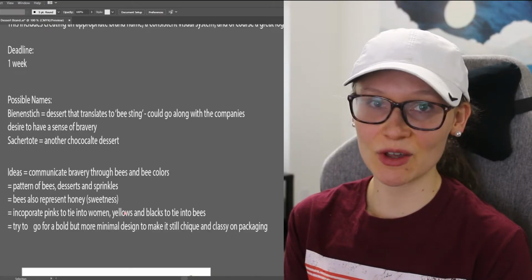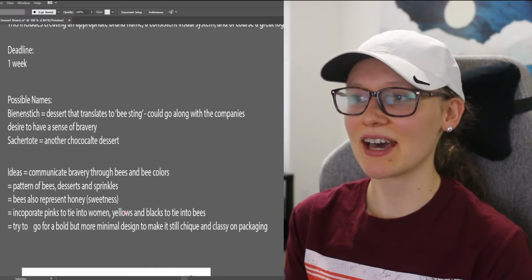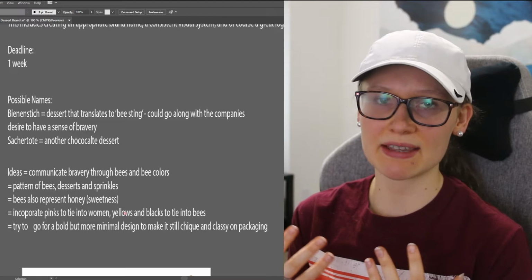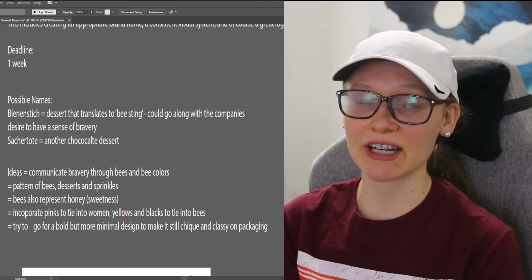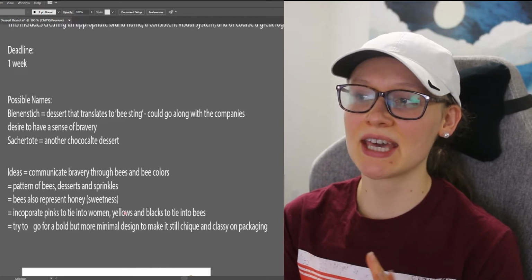I also decided to go with Bienenstich because it translates to bee sting in German, and I thought that was a good way to translate bravery and boldness in this company. You'll see as I'm designing, I started incorporating some blacks and yellows and some bees in the design to make it even more cohesive.